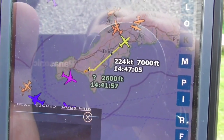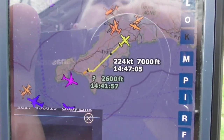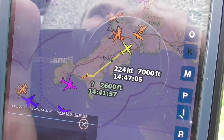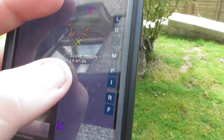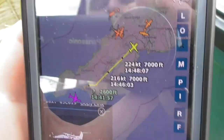Hopefully we might see one if it does come for a flyover. If not, then we might see it tomorrow for the last time, because tomorrow's Friday. Hopefully we might see Merlin Mark IIs tomorrow, but we don't know for sure if it's flying tomorrow or not. Just have to wait and see.